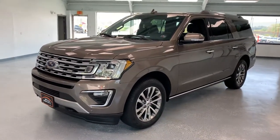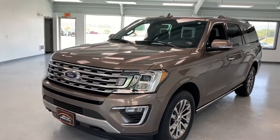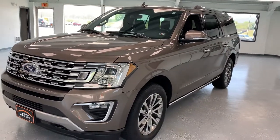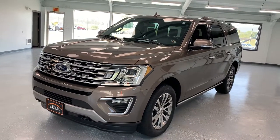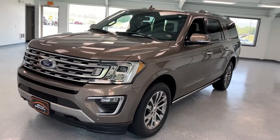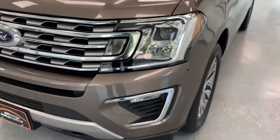Kind of went away from the classic Expedition look, has a little more angular look. Hate to say a little bit in comparison to a Chevy Tahoe in the body sides, but a really sharp looking vehicle with all kinds of new features and look for this 18 Expedition. But let's go around and show you what we got.